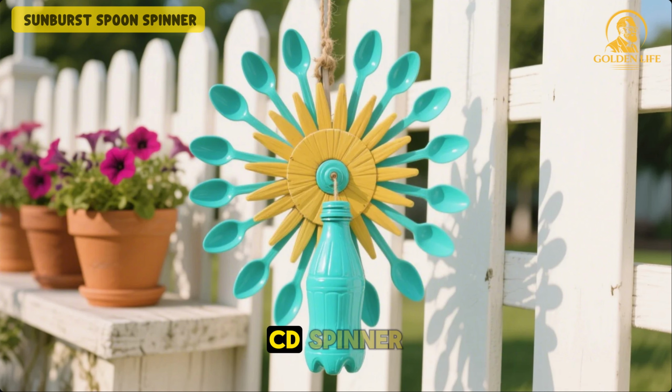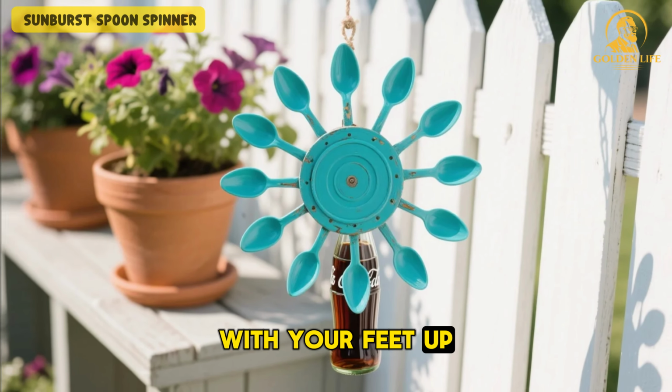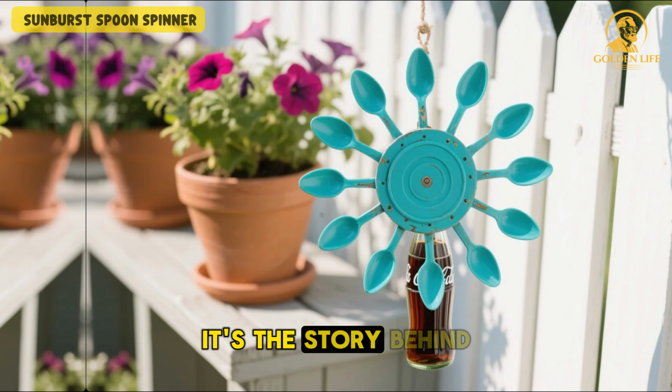And just like the CD spinner, this project is easy on the body. No lifting, no digging. You can build it from a comfy chair with your feet up and then simply enjoy the reward. What's so lovely about this spoon Sunburst isn't just the color or shape, it's the story behind it.